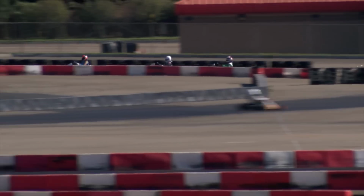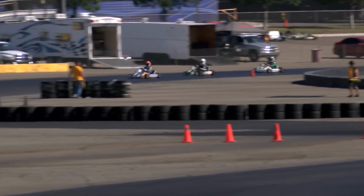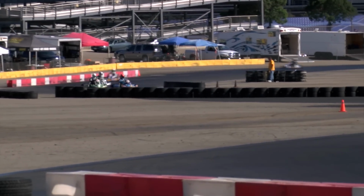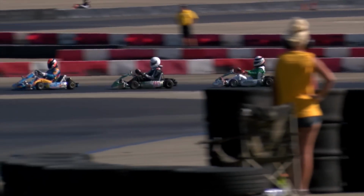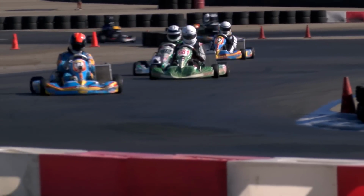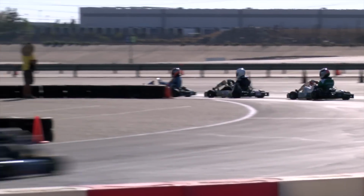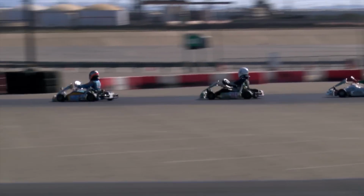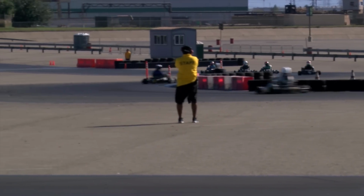Action was running a strong second behind the leader. Started alongside Tatkian at the drop of the green up on row number 1. Out of the hairpin now, Middleton up in that number 2 spot. And we'll see what Middleton can do and try to reel in the leader. Michael Middleton in Kart 681.